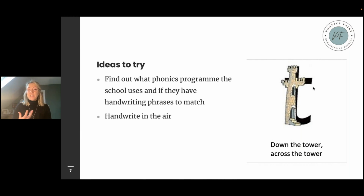Handwriting in the air. So if your child is not enjoying having a go on paper, don't worry, they could just do it in the air instead. Nice and big in the air, trying to get that letter formation correct in the air first. I would do this rather than them having a go in sand or glitter, because if they write in sand or glitter, normally they're using a finger, and that's not what we want. We don't want to encourage finger writing. We always want them to be holding crocodile fingers. So I would say crocodile fingers in the air and get them to have a go in the air first, so it's nice and big.